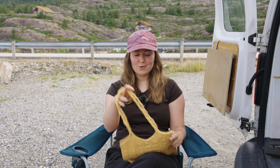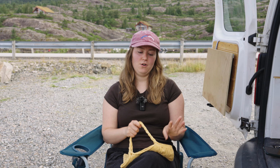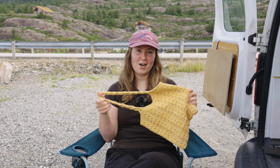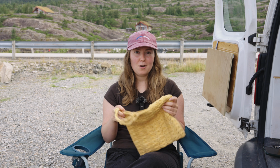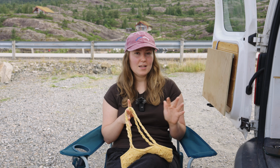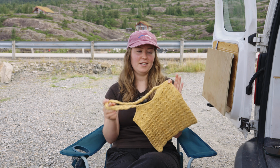I do have quite a lot of comments, and not all positive comments about this pattern, but I'll go into more detail on all of those things on my knitting podcast. But overall thoughts are that I'm really happy with the bag. It's come out a bit small because I didn't do a gauge swatch, so it's definitely more of a summer handbag than a summer tote bag, but I still really like the look of it, and I particularly like the colour of this.